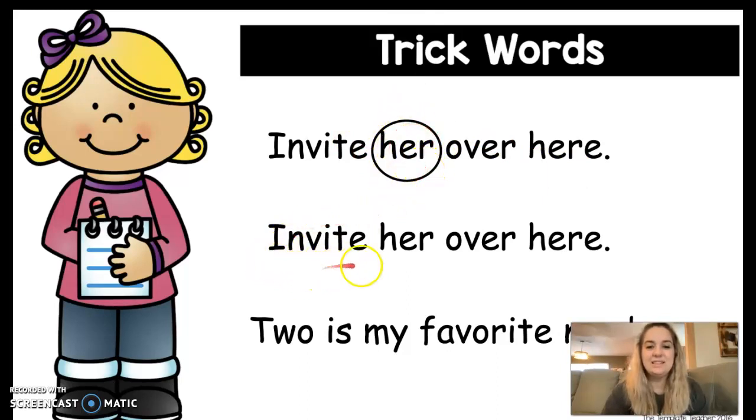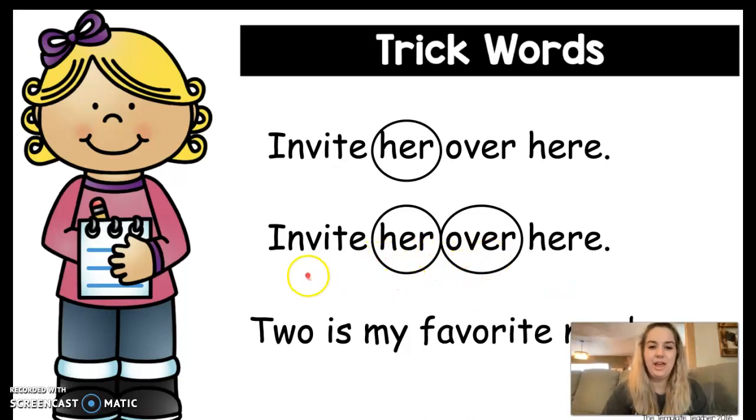Now, my second sentence is the exact same. Invite her over here. And this time I'm going to circle 2 words. So you're going to yell 2 words at me. Good. You should have yelled her and over. Invite her over here. If I use the word her, am I talking about a boy or a girl? A girl. Very good.